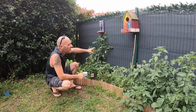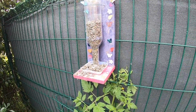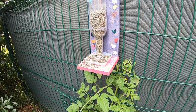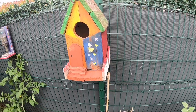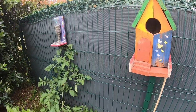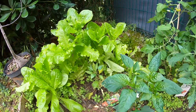And if you have a look up here, this is one thing we created out of a pallet. And basically, it's for the birds so they can eat. It's a bottle flipped upside down, cut up a pallet, put some sunflower seeds in, created a little bird feeder. And then here, we created a little birdhouse for the birds when it's raining. And it was all created from the pallets that we found out on the street. And we'll look at our lettuce here. Our lettuce is growing really good here.